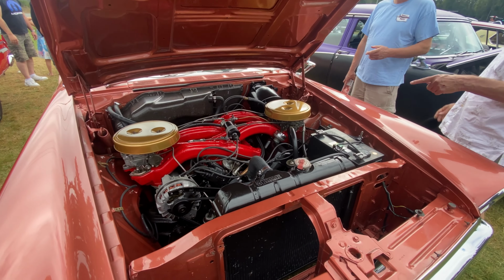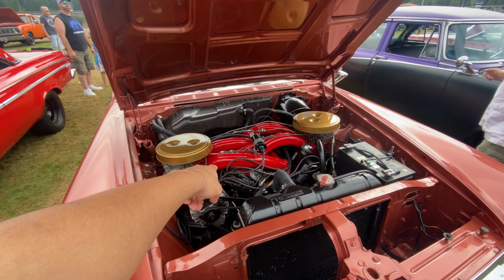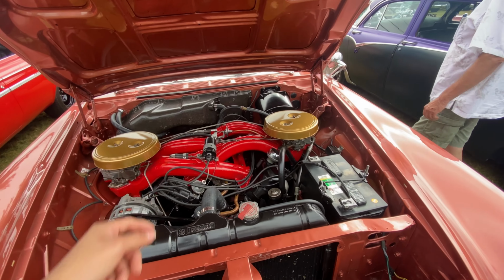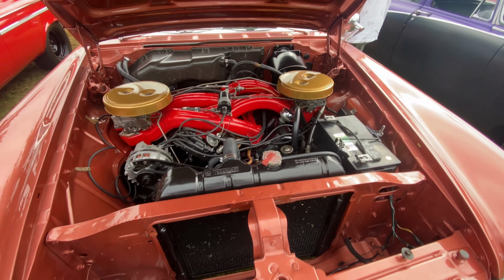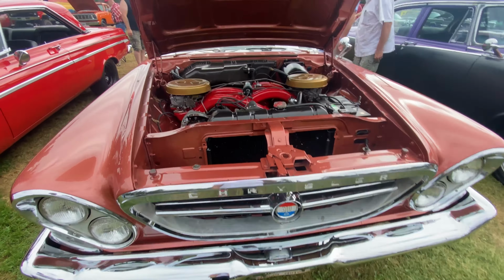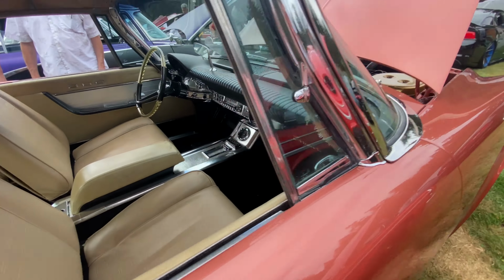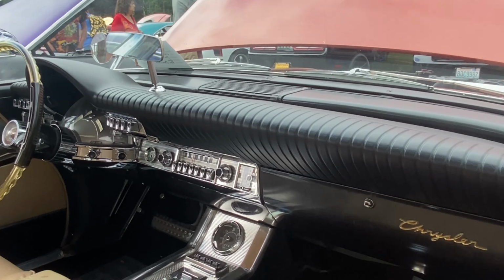Got two carburetors. Two carburetors and the intake is all right here. It's a Ram engine. It's like a 60-something, but it's a Chrysler 300 though. Now they got the mirror on the dash.